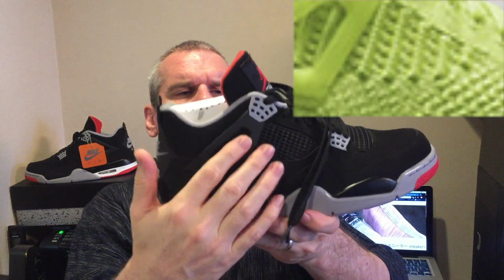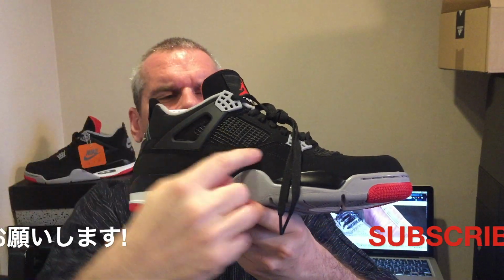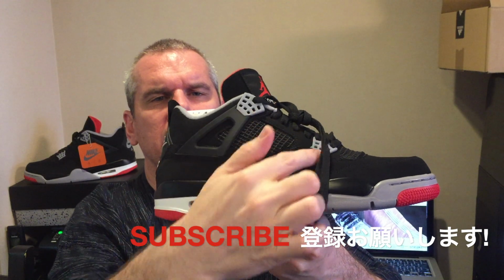Another thing that I think is missing, and again I'll just switch out to another colorway up here, is the mesh on the side. If we have a look at this here, I don't know how easy it's going to show up on the video, I'll tilt it a bit so hopefully it catches the light there, the mesh stops kind of underneath the triangle on the lacing system over here.